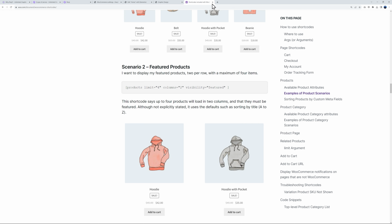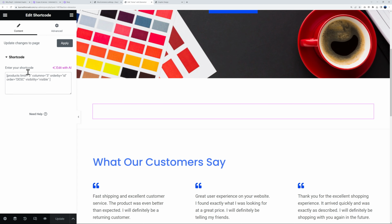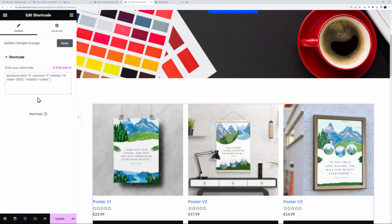So we're just going to keep it the way it is at the moment, and I'm just going to tweak this around. Instead of 3, I'm going to put 9, because we have 9 products, so why not?